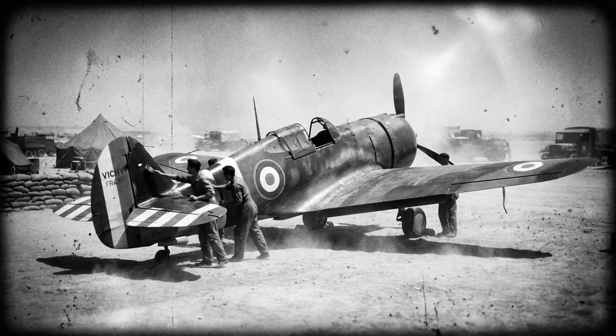And now the script flips again. The Vichy markings are stripped off. The red and yellow stripes are painted over. The French roundel remains, but now it fights for the Free French.